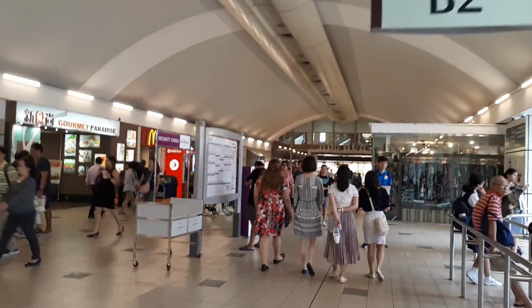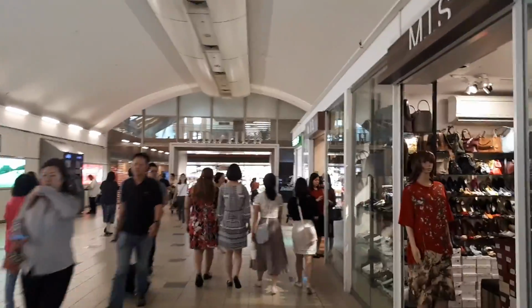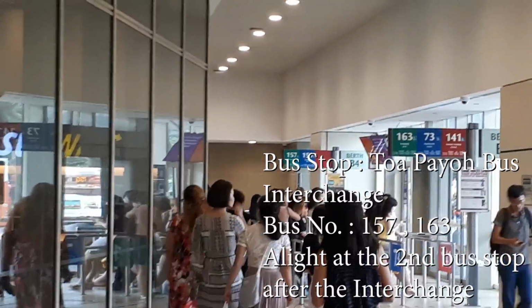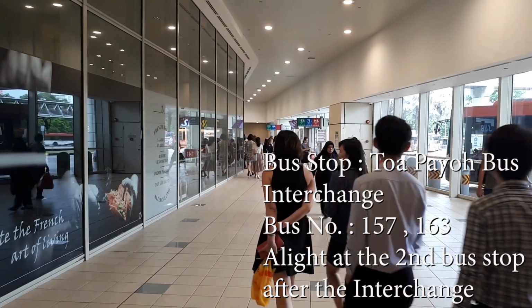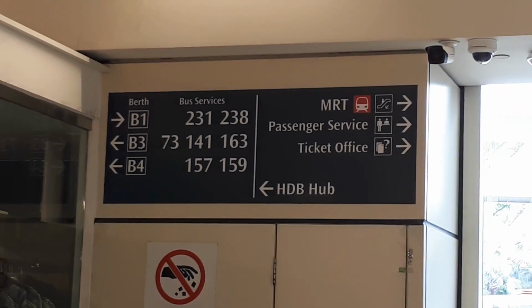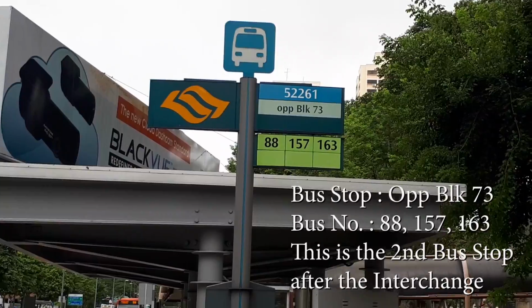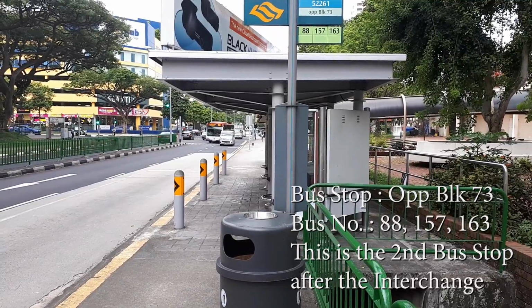you can go out exit A, walk straight down, all the way to the end. Before the HDB hub exit, you turn right. From here you can go to berth 3 for bus 163 or berth 4 for bus 157. Let me repeat again. At berth 3 is bus 163, or berth 4 bus 157. And here is the bus stop, which is 2 bus stops away from the bus interchange, and the bus you took was either 88, 157 or 163.